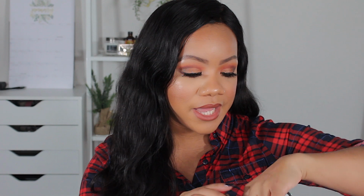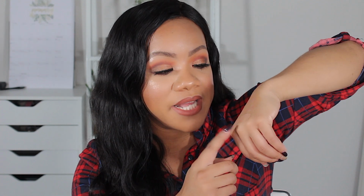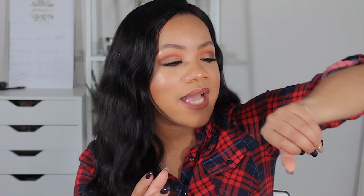However, it rivals any high-end highlighter. It's actually really close to the Mirage shade, but it's a little bolder, and it's a little less sheen to it, if that makes any sense. If you can tell the difference, they're so pretty.